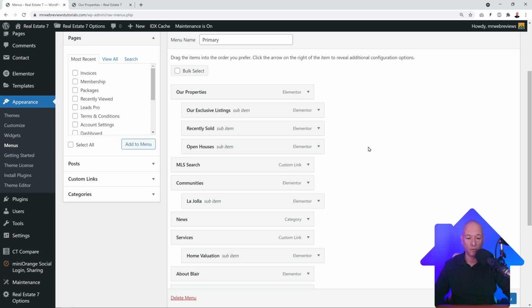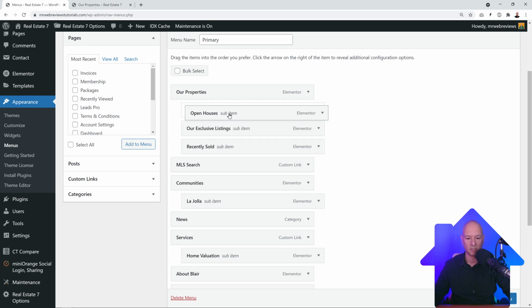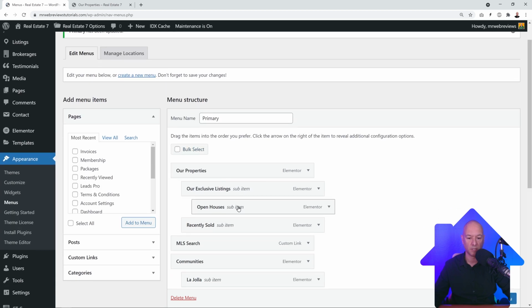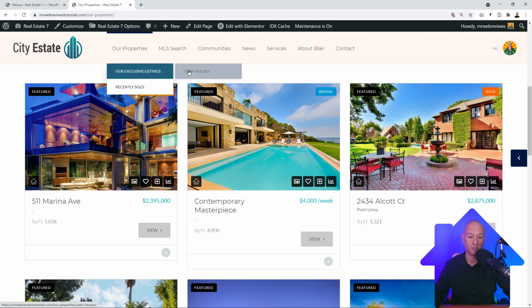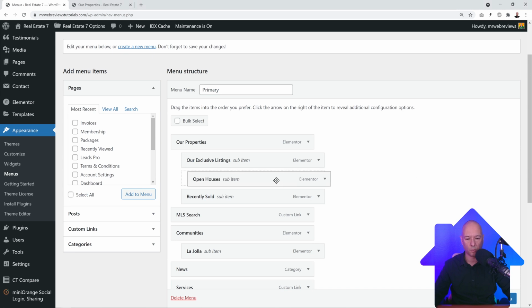Now, if you wanted to move things around, just drag and then you can move it around again like this. So you could also have main menu, sub menu and sub menu. So if I was to refresh now, okay, so we have our properties. If I click on this one, this is sub menu and then sub menu. So you can have as many as you want, okay? So this is basically how it works. So let's put this back the way it was.